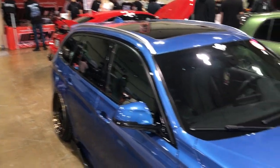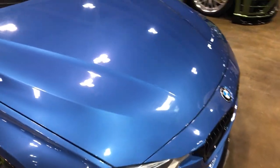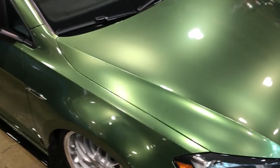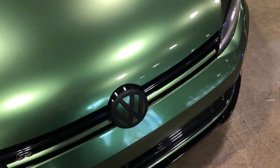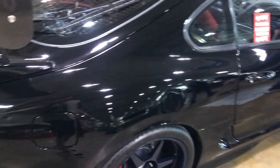But I like the color. Matte black is hard. Yeah. And gold. The matte black works. Got a Golf right here in green. This is a nice color. Yeah. Like Hulk. Carbon fiber badge. This is a nice wrap. This is sick. I haven't seen anything like it all day actually.